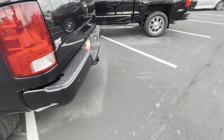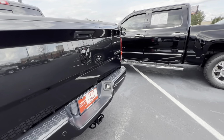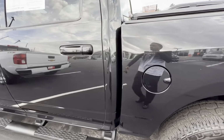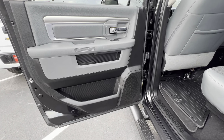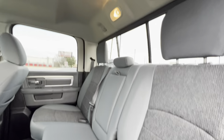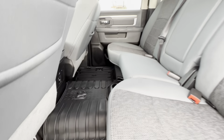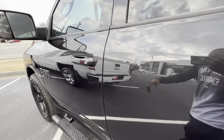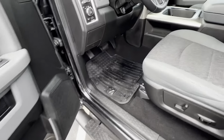Backup camera. 4x4. It's open, isn't it? Yeah. Smell all good, clean. Just mechanically, I thought it was cool too. We'll probably test drive it. Not probably, we will test drive it, of course.